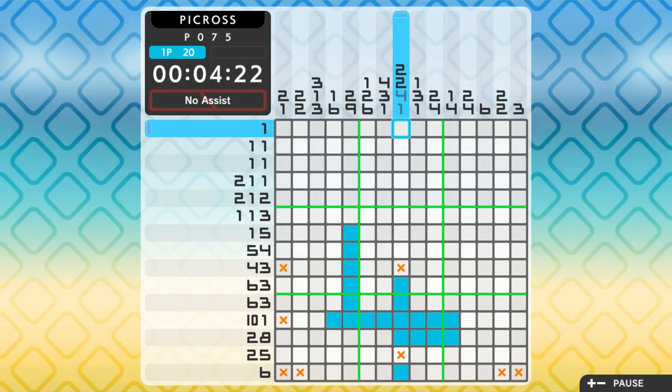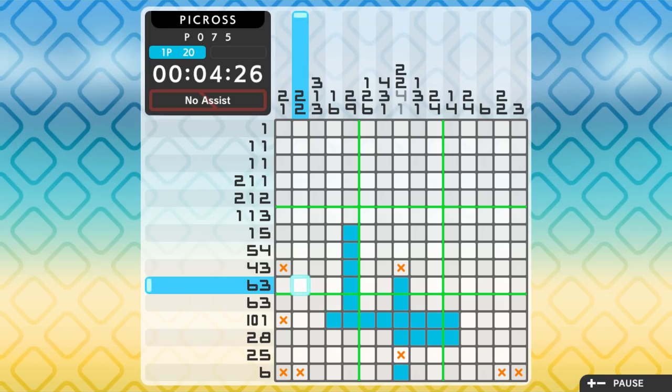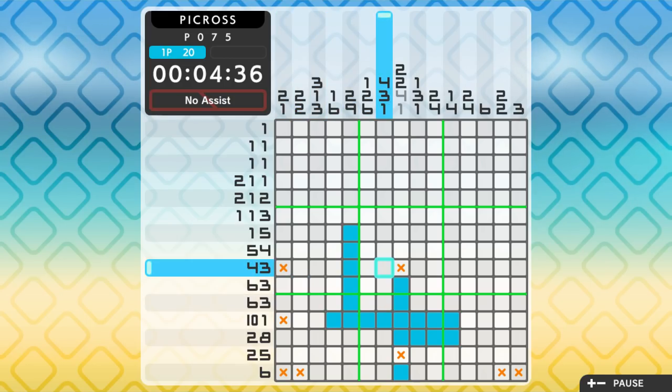We can't figure out anything more with the 2 and the 2 there, but does that give us any other information that we can work with? Not really, because it would be nice to know that these were part of the 6 together in this row, but we don't know that because the 6 could be over here and that could be a space. So we still have that problem.